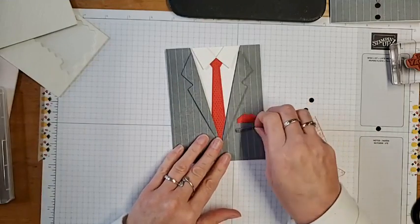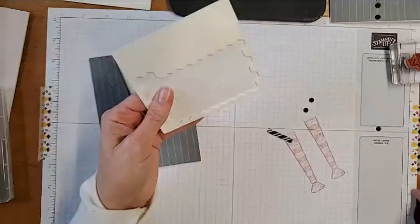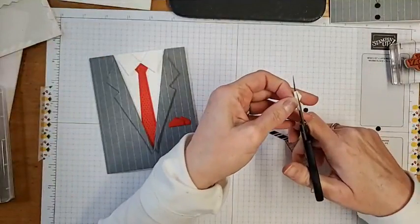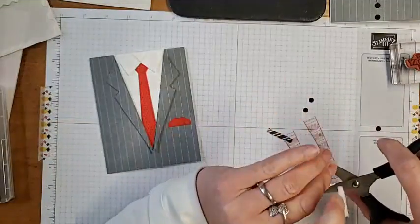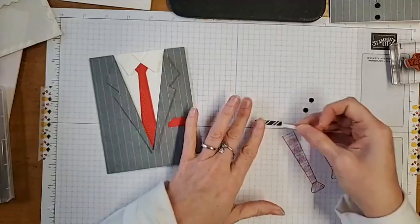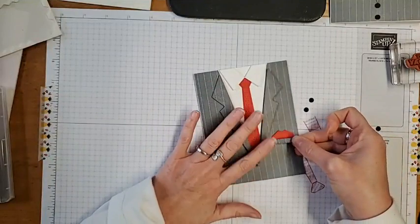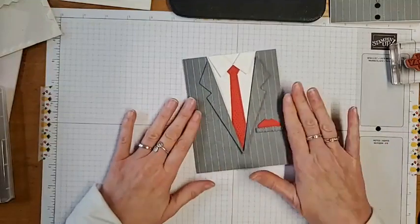And then I'm going to use some mini dimensionals. Actually, you know what? I think I'm actually going to use the edge of this. And I'll just cut off the little pointy parts so it doesn't stick out beyond the little cutout. I probably shouldn't have used those scissors because those are not my adhesive scissors. Those are my regular cutting scissors. Bad, bad girl. All right, now I can stick this like this. Okay, cute, cute, cute.